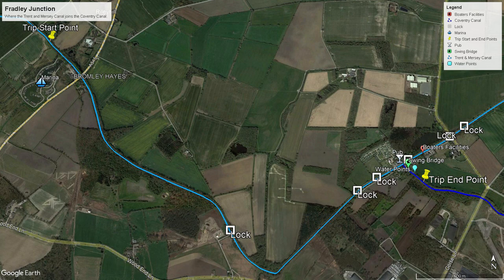This trip begins at the yellow marker at the top left of the map and finishes at the yellow marker over on the right. On the way we go through a long stretch of mostly wooded canal, so leaves are going to be a bit of a problem, and then I have to go through three locks before turning onto the Coventry Canal.